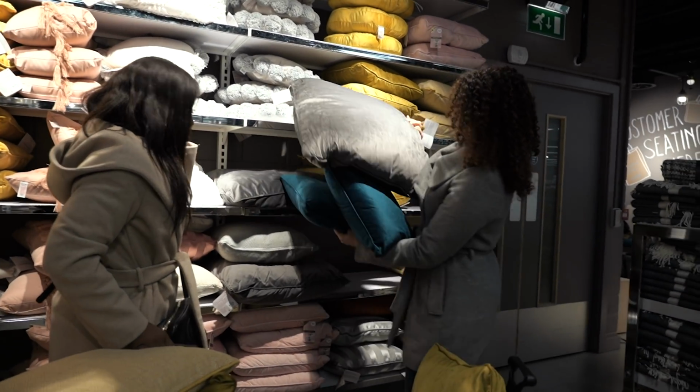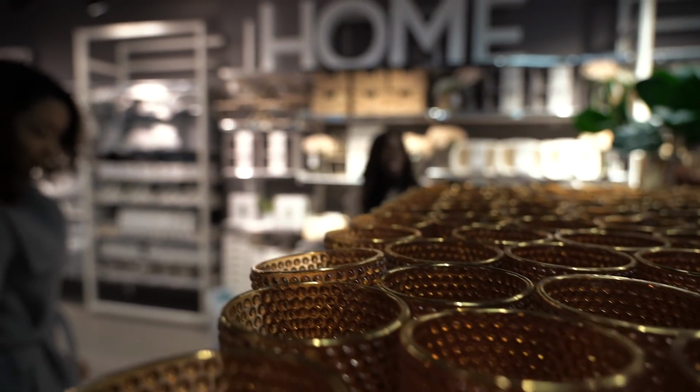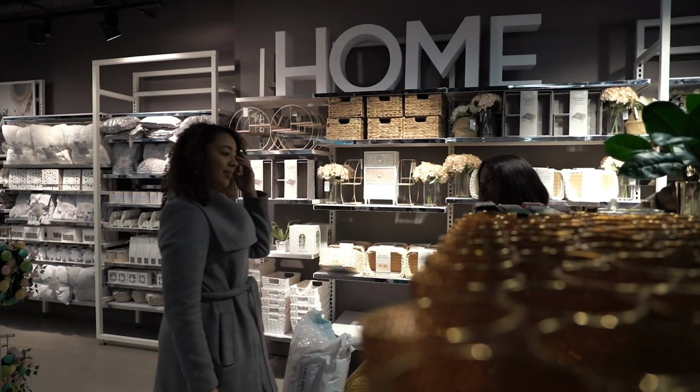Oh my god. Okay. Gold is the accent colour. Yes. We want a plant. Maybe we could have a floor plant. This is nice, but I think a floor plant would be good in the corner. An hour and 8 minutes left.